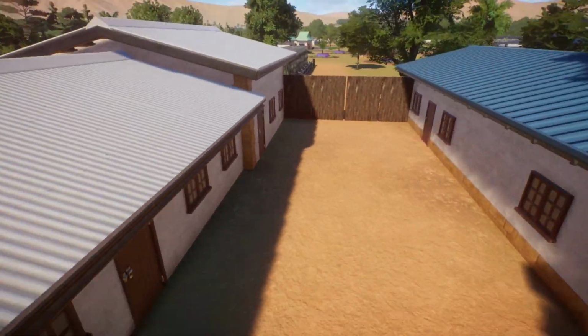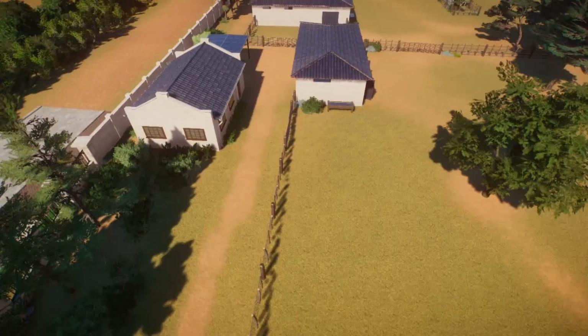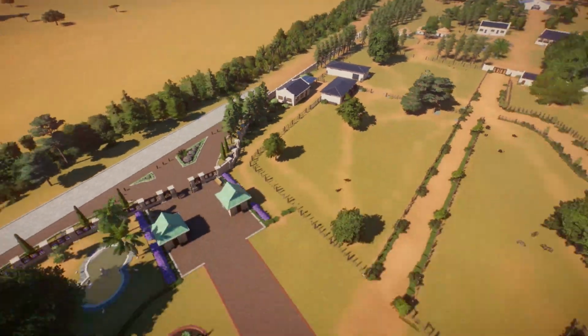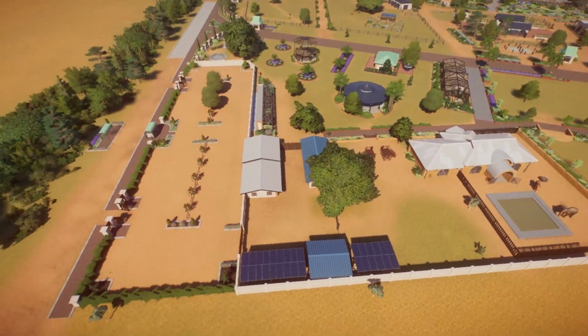I felt some staff rooms were important because before, the only staff room I really had was this one over here. And it's just one single room, and I figured since the zoo's gotten a lot bigger, you probably have a lot more people working in there, so you need more rooms for them.